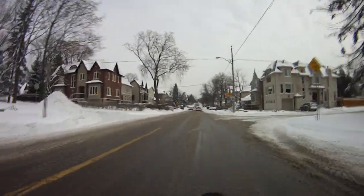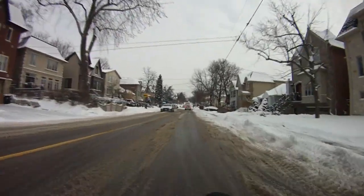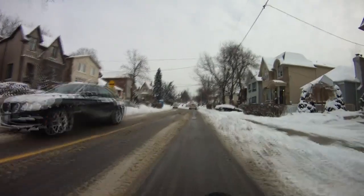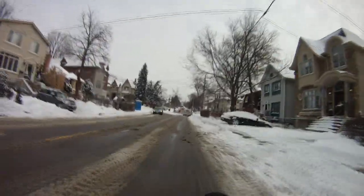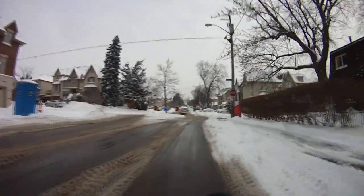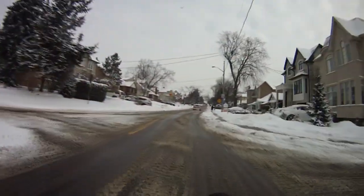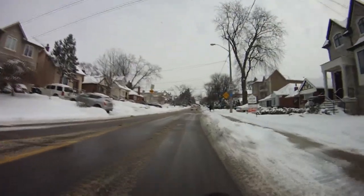And on a day like today, I probably would be fine using my other bike, the one that doesn't have the studded tires. But it's good to bring this bike out every so often, and of course it's better to be safe rather than sorry. But there really isn't any actual ice patches.